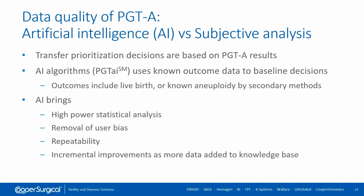What we now have using AI is the ability to use high-power statistical analysis from a baseline which includes live births and sustained pregnancies, and also known aneuploid embryos that have been shown to be completely aneuploid by secondary methods. This allows us to baseline all of our decisions for the embryo being tested using high-power statistics against those matched profiles. And because for each embryo tested we're using these high-power statistics, we remove the user bias. There is no, did I see this yesterday? Does it look like one that I saw 2 weeks ago? How do we report that? It's all computer-based, and that gives us great repeatability.